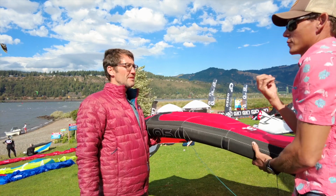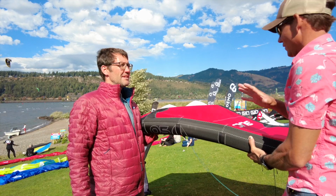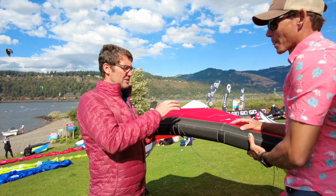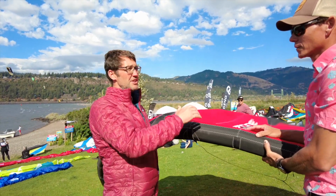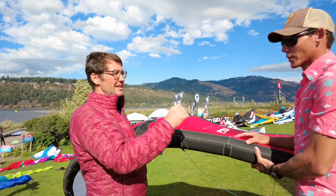I noticed the canopy is very taut up in the sky. Yeah. So when I was flying it, basically you don't see any more ripples, and it's cleaner through the air. Exactly. So they cleaned up the leading edge. We also cleaned up the trailing edge in terms of tension, which is exactly what you said, and it makes a very, very tight kite, very smooth.